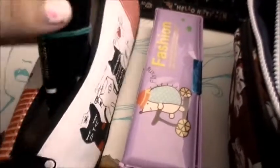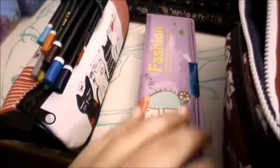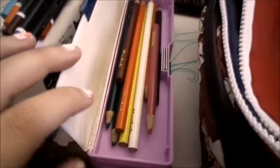May as well share these while I'm at it. I got these basic color pencils. These are just from a dollar store. Not too good, honestly. I remember they always broke so easily. Here I got the rest of my Kodak pencils. Like I said, I forgot they even had a colored pencil brand.